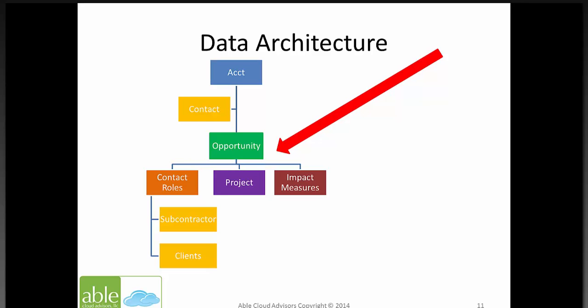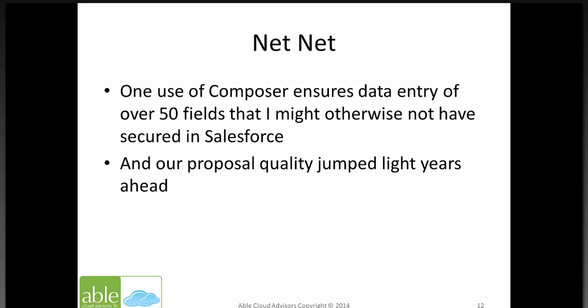So go ahead, Chris. The net is that we are able to pull in these 50 fields. They might not have been secured otherwise. So that information is somewhere, someone's desktop, in their Outlook, wherever the case may be, or maybe just hiding in this one-time only Word document that we sent out as a proposal, but that data is not living anywhere. Now instead, I've shifted everything. I've really turned everything on its head, and I've said, put everything into Salesforce, and then I'm going to spit it out for you as a proposal.